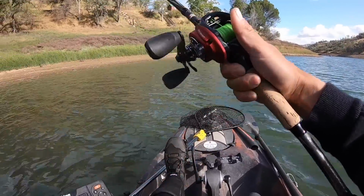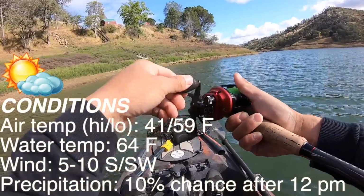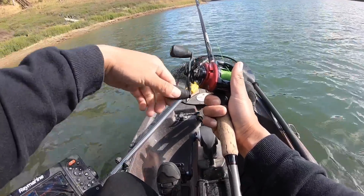Say this, I'm definitely dressed a little too light. I got a rain jacket in the trunk, but it is cold right now with this wind. Definitely a puffy jacket kind of morning.